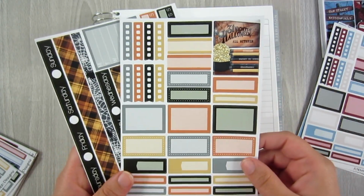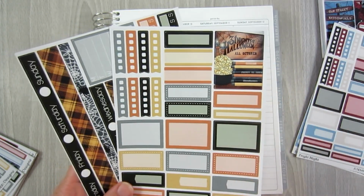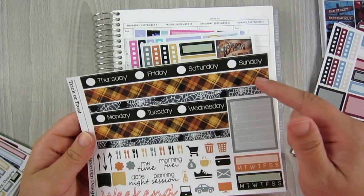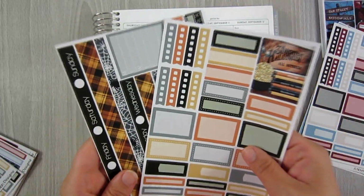So this is the trick or treat. This is the full box I used, the popcorn in the movie one where it says 31 Nights of Halloween. And then you have your full boxes in your checklist, and then you have this one which has your date cover strips and your bottom washi, your sidebar items, and all your functionals. So this one is trick or treat.